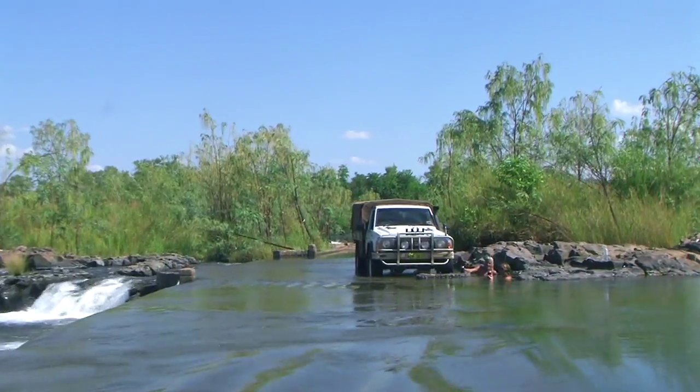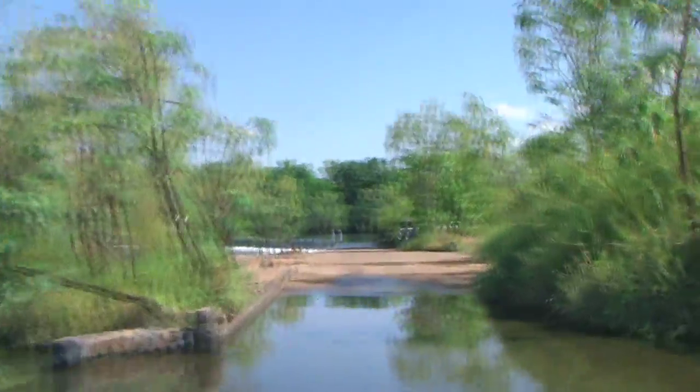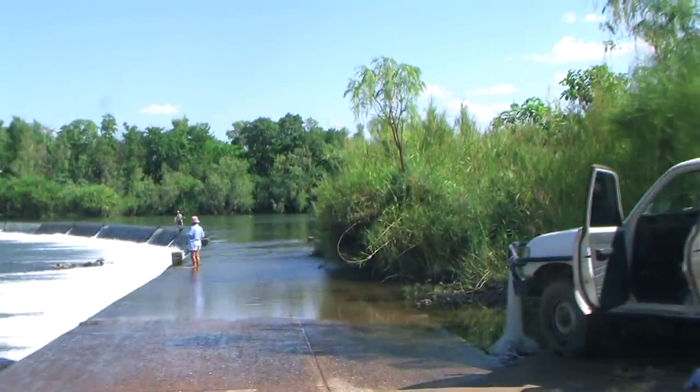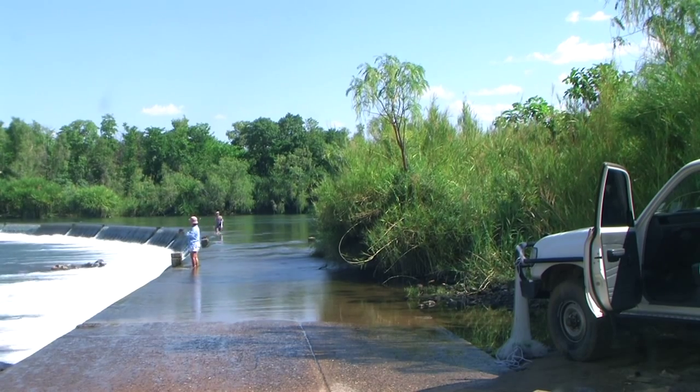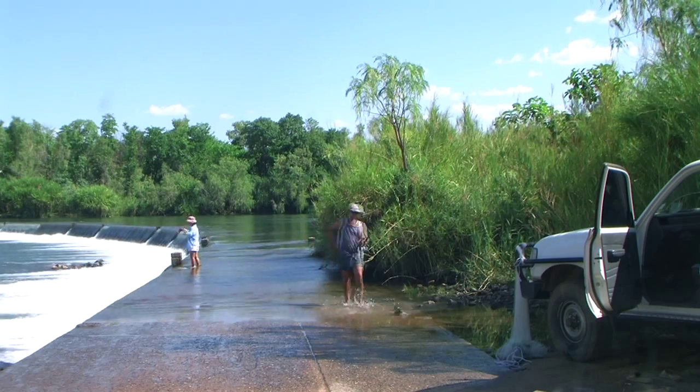Check out these guys here getting a bit of relief from the 40 degree heat. Nice cold beer in the water. Now once again we're held up here because a bloke's just caught a barramundi. And yeah, we've got to wait for him to get out of the way.